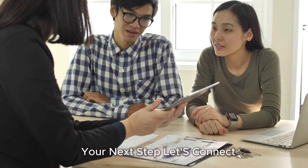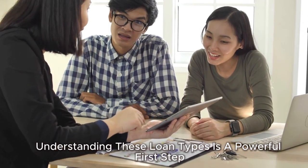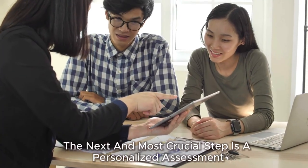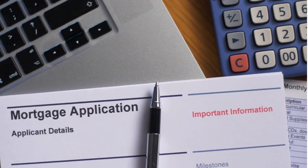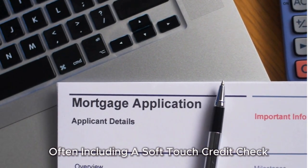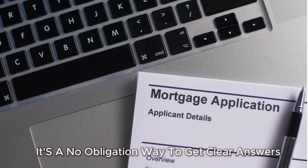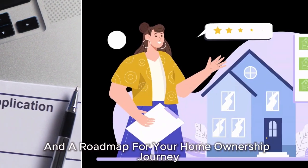Your next step: let's connect. Understanding these loan types is a powerful first step. The next, and most crucial, step is a personalized assessment. Many mortgage professionals offer initial consultations, often including a soft touch credit check to explore options without impacting your credit score. It's a no-obligation way to get clear answers and a roadmap for your home ownership journey.